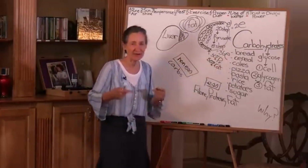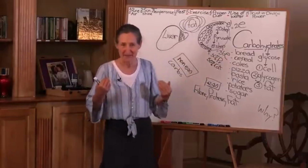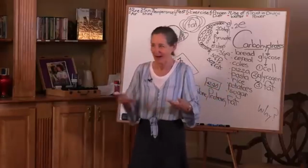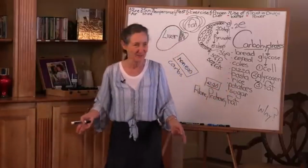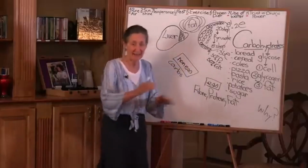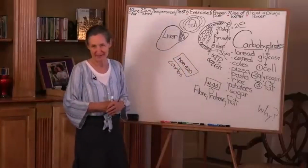In fact, what we find, and we found this last week, is that our overweight people lost weight. Our underweight people put on a little bit, and our people who were the right weight, they just stayed the same, and they're all eating the same food.